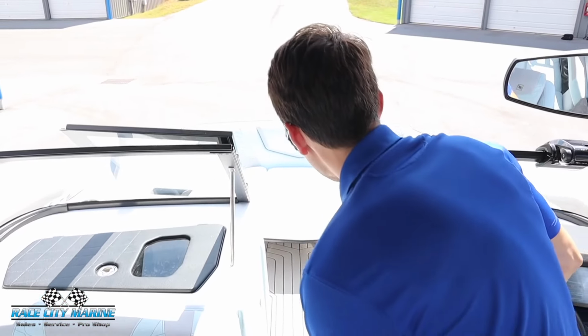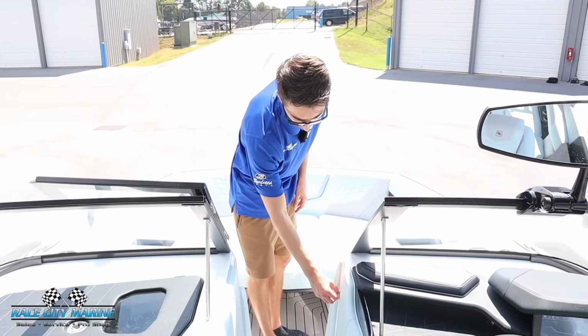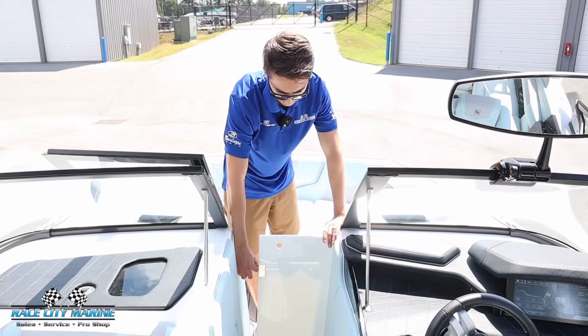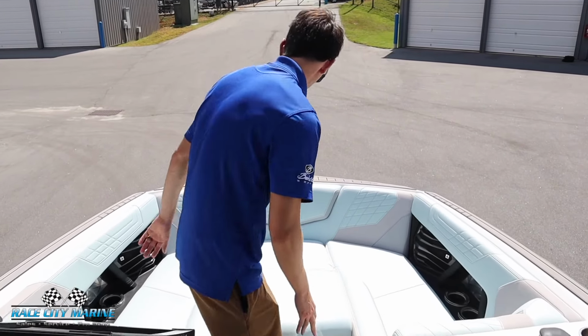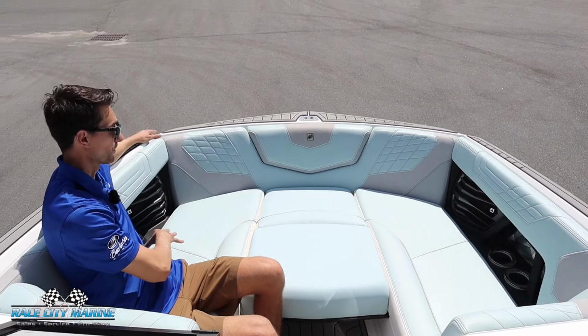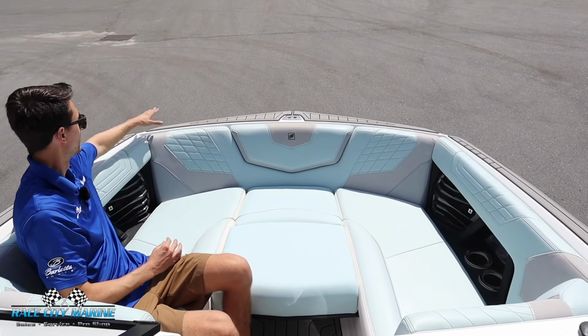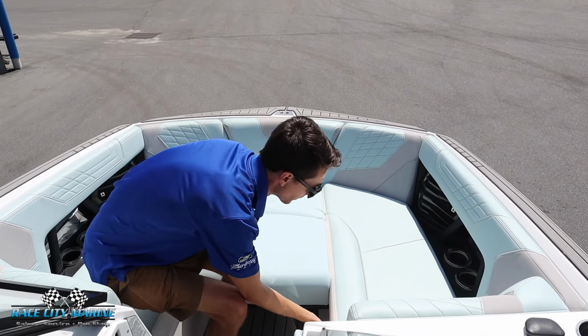Now making our way to the bow, the G23, it's a pretty large boat. We even have an air dam that you can pull outwards for those colder mornings, and you can even, of course, close your windshield. Now as you can tell, this is a pretty wide bow, nice seating configuration. JL speakers are up here, extra cup holders and grab handles, and there's sea decking all throughout the upper section to make it easier to enter and exit from the bow.